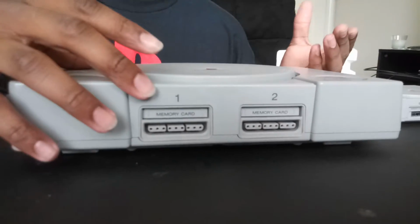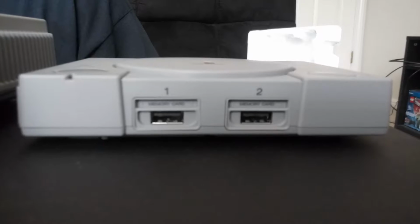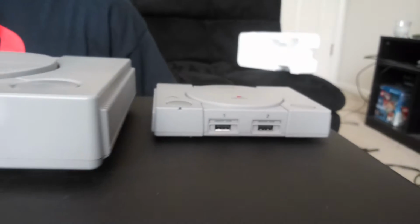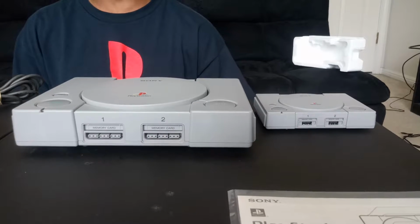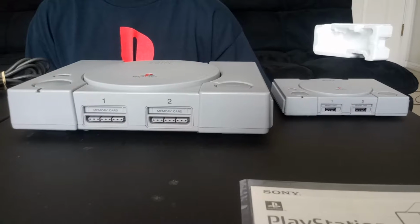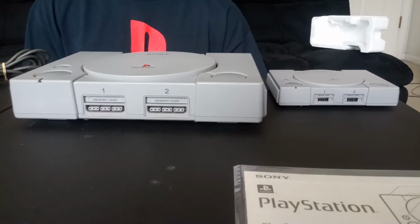As you can tell, the original still has the memory card slots, and this one doesn't even have that, because memory cards, well, they still are a thing in today's day and age, but they're built into the system. They're not like how it was with the PS1 and the PS2, where you had to keep track of your memory card, and if you lost it, probably leave your system on for days if you couldn't even find it. But yeah, that's pretty much it for the side-by-side comparison.